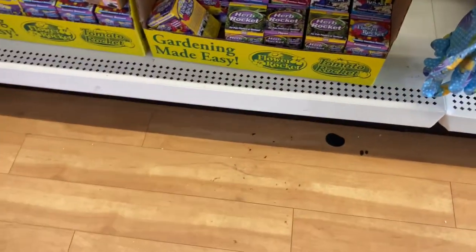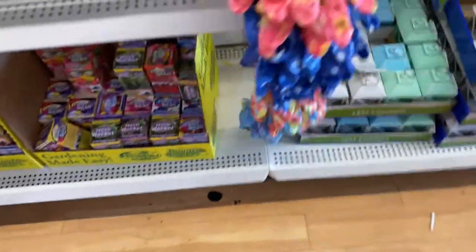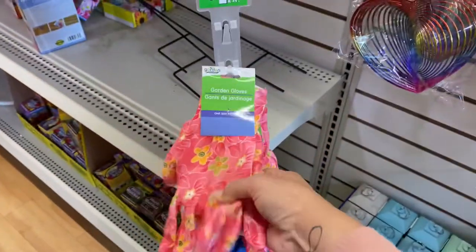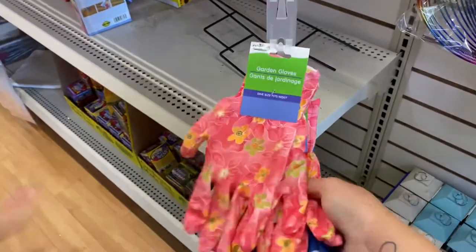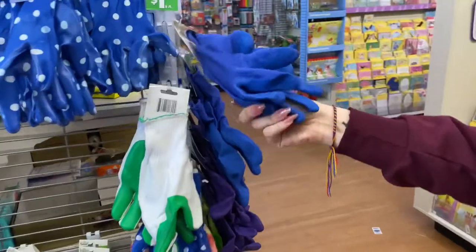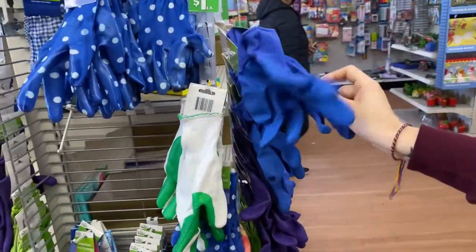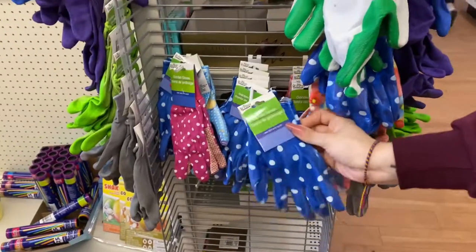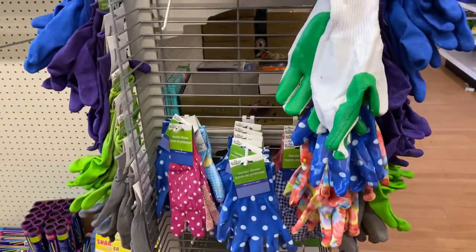They have a good assortment of gardening gloves. Oh, those are cute. Have you tried these? I haven't tried these, but I have tried these. These have more of a rubber feel. They're better for grabbing. And these run a little small, so for kids they're an excellent gardening glove.